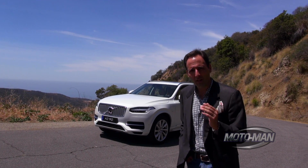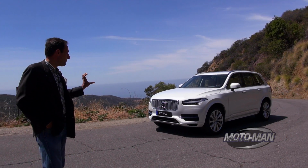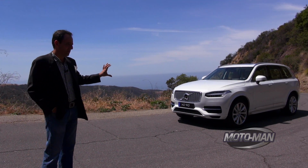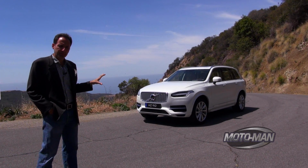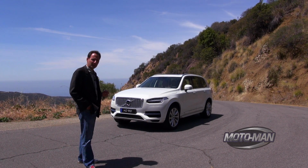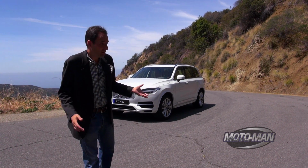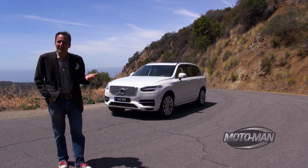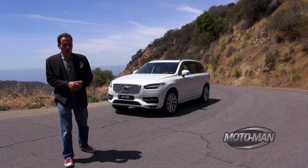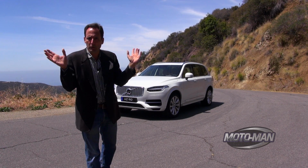Now with that, I want to leave you guys a question. This is an unexpected propulsion system in this segment. But my question is this: do you want to see this propulsion system in other segments? I mean, right now, only sports cars, but now you've got this one SUV. Do you want to see it in sedans? Do you want to see it in station wagons or estate, whatever part of the world you're from and however you call them?